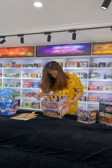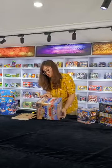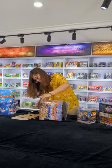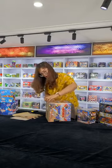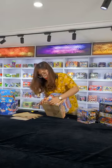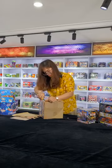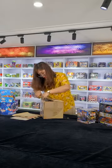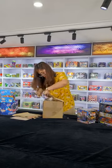Actually, I want to show you the base. I want to open this one on the bottom so you can see here, because this is a very heavy item. So here actually we have a very heavy base, okay, I will open this top for you. Because this one, maybe you bought before, but you never opened.